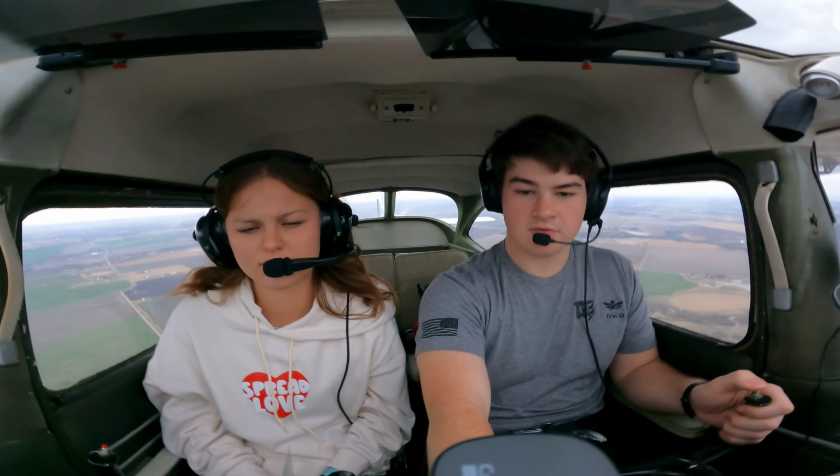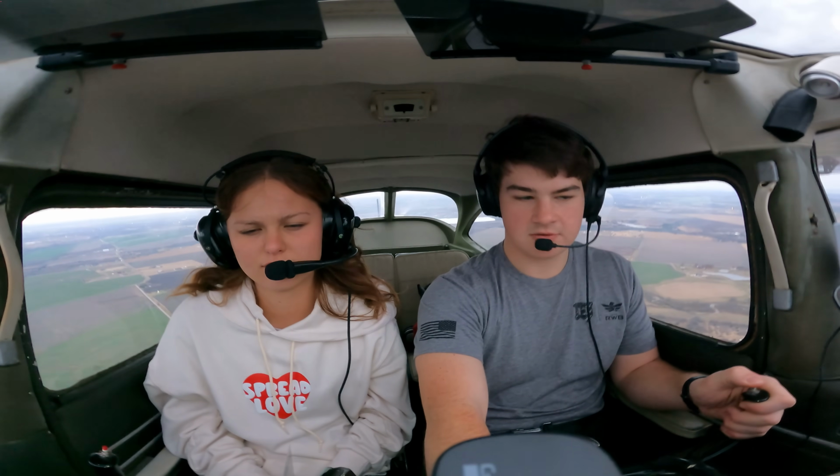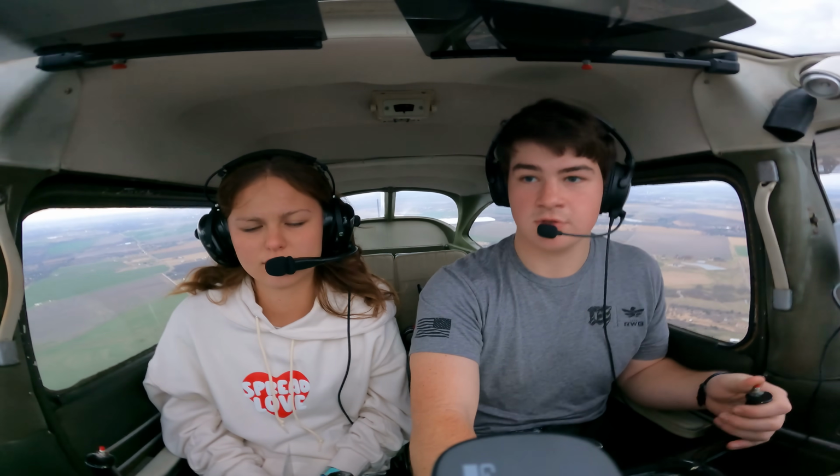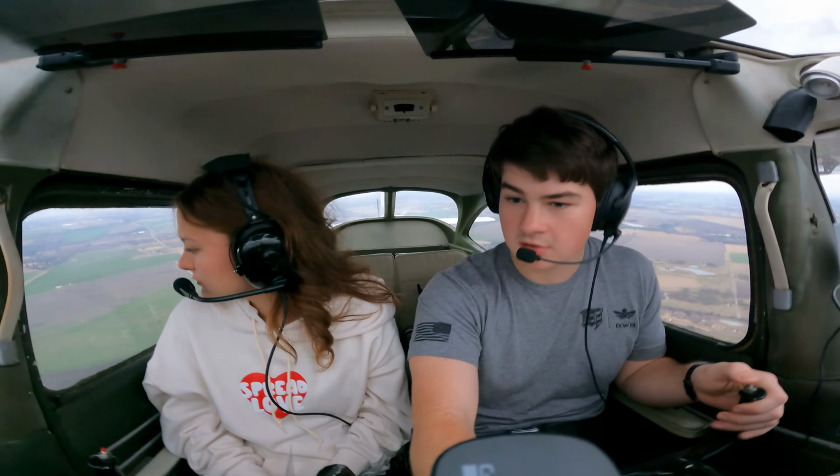Innis traffic, Cessna 07 Romeo is about 5-6 miles to the northwest at 1,900. You're going to be overflying the field, just kind of circling before we come into land.